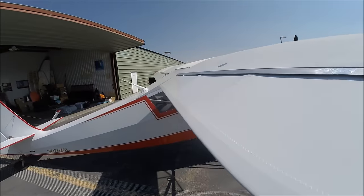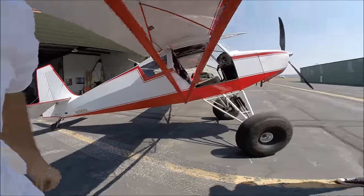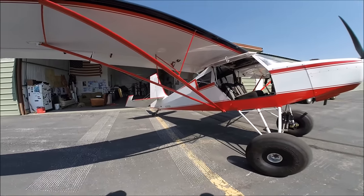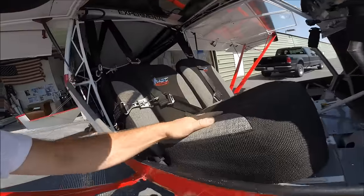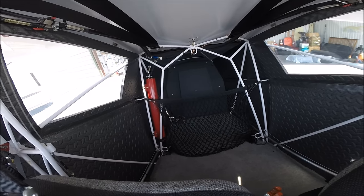Flap gap seals, recently added. A very lightweight build overall. What do you think this one weighed in at? I think the whole thing's about 730 pounds. 730. The big removable seat cushions, loads of baggage area back there.